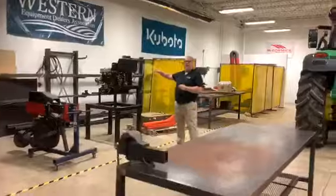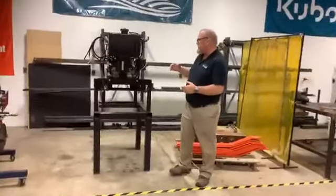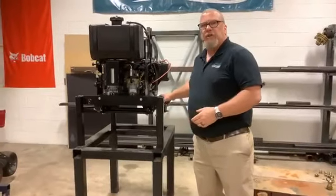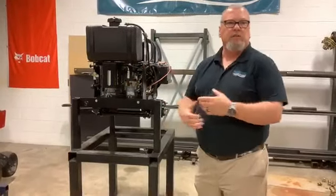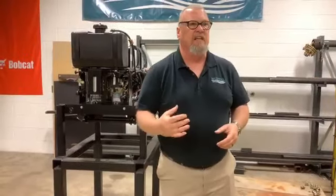What you guys see right here is actually a zero-turn mower. We use this in our hydraulics class, because this is the guts of a ZTR. You have a hydraulic motor, you have hydraulic pumps, so we use this to help explain how hydraulics works, how the different components work together. And it's real easy to get to, really easy to see.